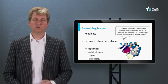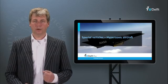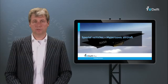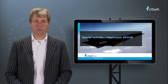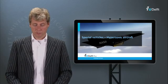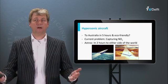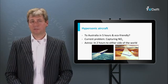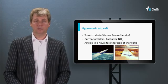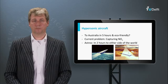Other new ideas for passenger aircraft are to increase the speed of the aircraft enormously and create hypersonic aircraft. There have been many experimental hypersonic aircraft for military purposes, but there are also ideas to develop one for civil applications. Imagine that you could fly to Australia in like 5 hours. And the idea of leaving the atmosphere and in this way eliminating drag might have some advantages as well in terms of fuel and environment.